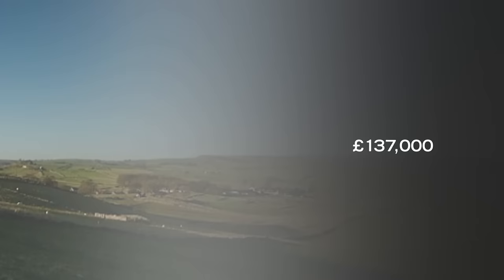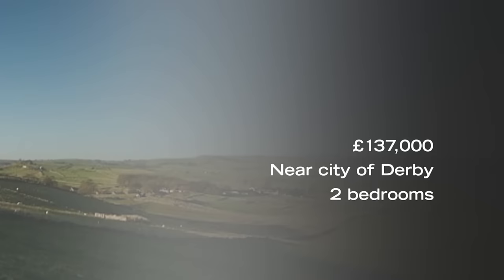With £137,000, their budget's hardly bursting at the seams, but they want to be in the popular northwest suburbs close to the city. It must have at least two bedrooms and preferably be open plan. Oh, and of course, must have room for a photography studio.